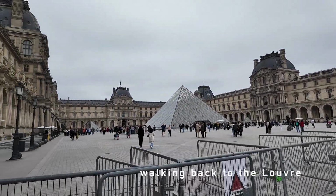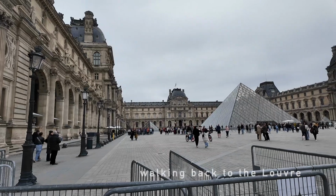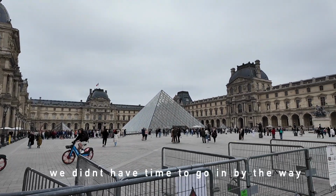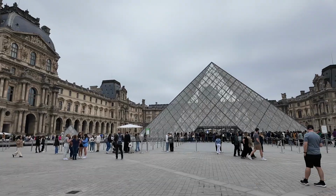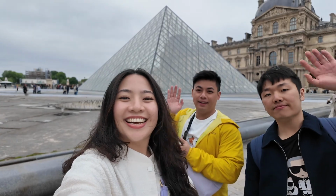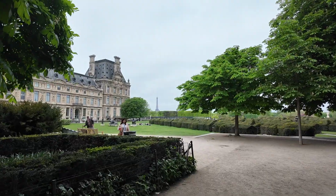Here's the Louvre, guys. Lots of people taking photos and standing on the things. Say hi at the Louvre, guys. Hi. Guys, do you see the Eiffel Tower?